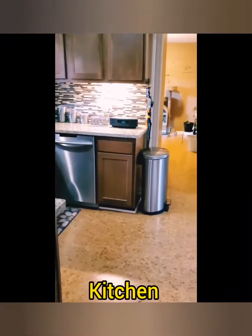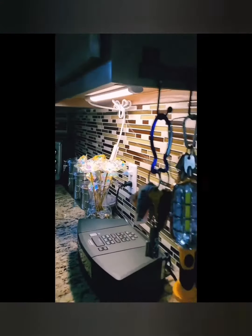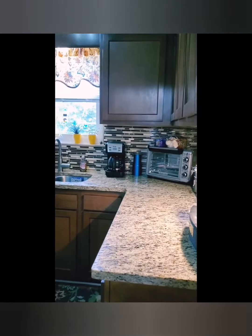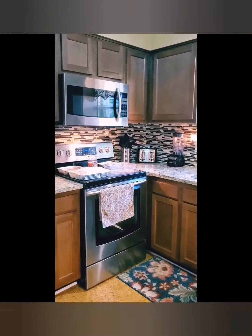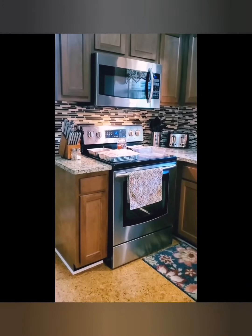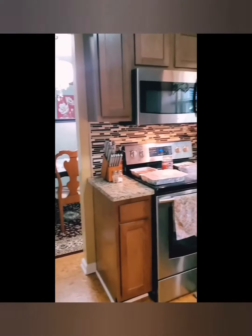Let's see here. We'll go from here into the kitchen, which is not a huge kitchen. It is kind of small. It's in a U shape, but it has been completely updated with paint. Now, they had already installed the backsplash and the countertop and changed the cabinets, and then updated the appliances, which are all Samsung. But we did change the paint.